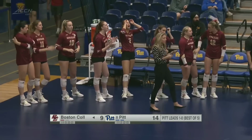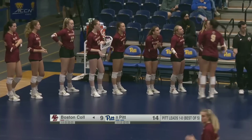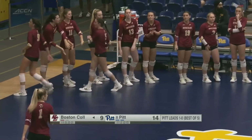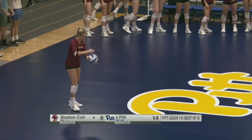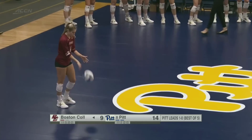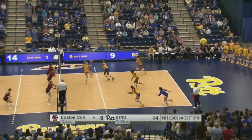So it's all about that first contact and what you're able to do with it. And when you put your setter in the position to be so tight to the net, they only have one option, and that's where the Panthers were able to really start to get going with their block, because they knew exactly where the ball was going to go. Allie Schroeder taking advantage of that. Kind of talked that one into existence there, Amanda.